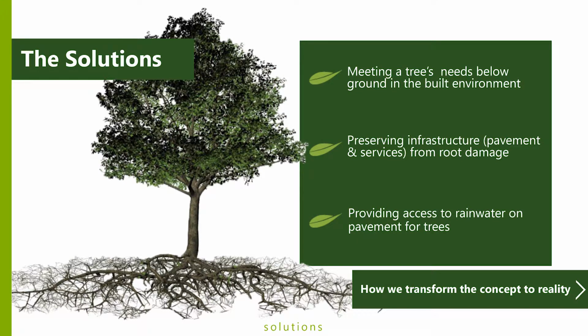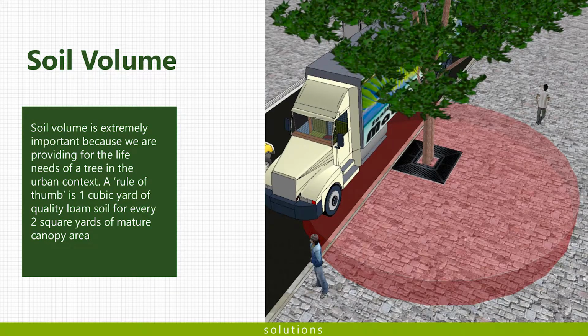So the solutions we want to talk about are meeting the needs of the tree below ground, preserving infrastructure, and providing access to the rainwater. So soil volume we've touched on, and we've talked about rules of thumb. There's a bunch of them out there. Some really good work has been done by Leek and Hagi. There's an online calculator. I know that's being used here in Melbourne, and I know it's also being used in one of the big cities in California: the online calculator for estimating target soil volumes required for a tree species. But it's so much bigger than what we've thought. If we can allow for the life needs of our chosen tree species, we get the results quick.